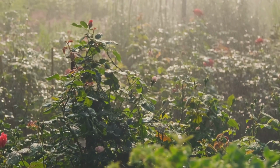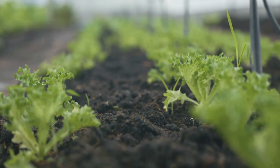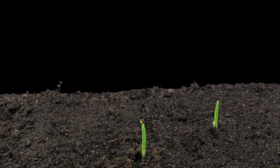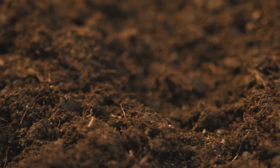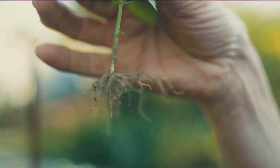Cooler days mean plants aren't sweating it out, so they stress less. The soil? It holds onto summer's warmth, so roots keep growing even when the air feels crisp. And pests take a break, which means fewer chewed leaves and cleaner crops. Cool air, warm soil, fewer bugs. That combo sets you up for strong, steady growth.